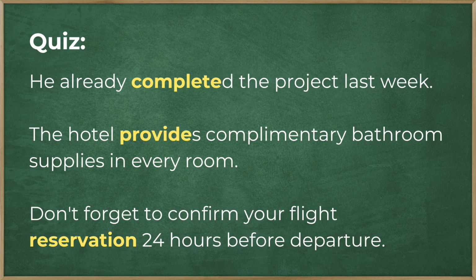He already completed the project last week. The hotel provides complimentary bathroom supplies in every room. Don't forget to confirm your flight reservation 24 hours before departure.